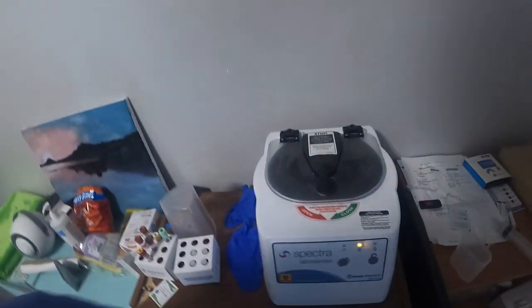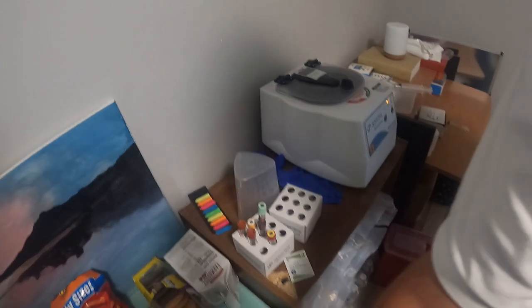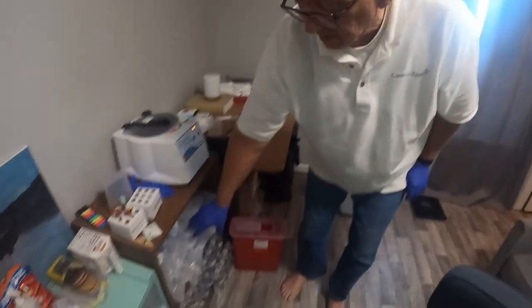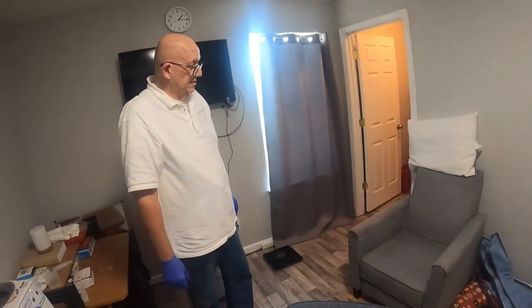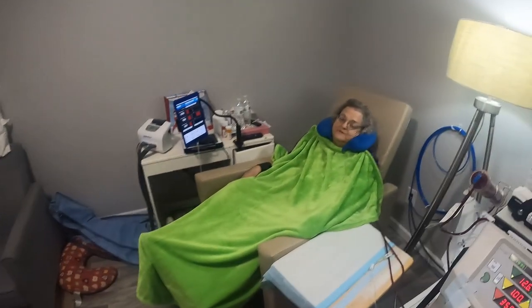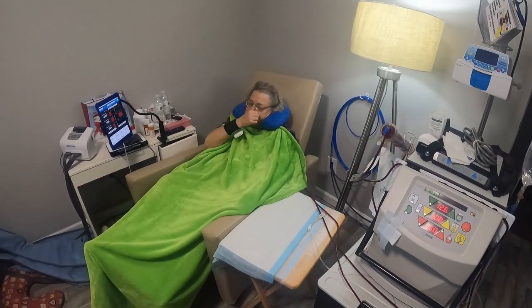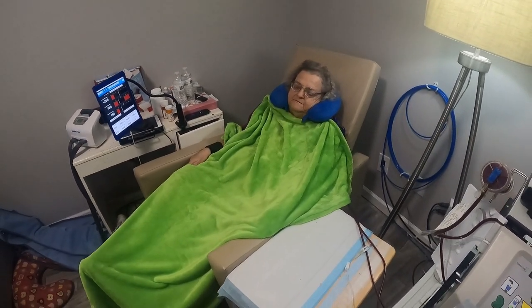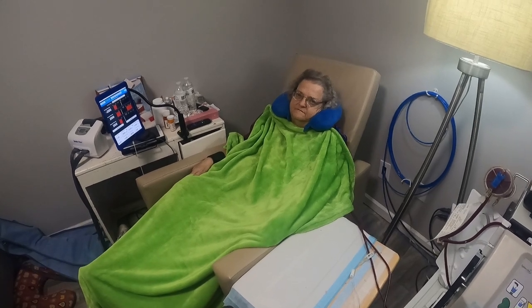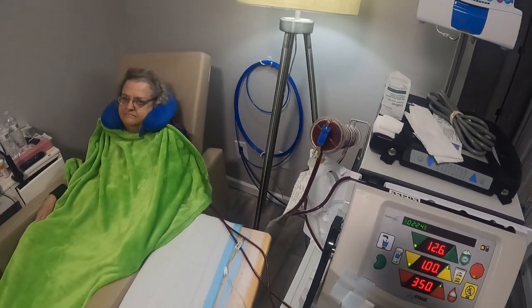What is this thing? Is this a spinner? A centrifuge. This is where we keep the saline. We have to pull blood samples once a month, and we just do that here. They taught us how to spin the tubes and everything, and then we ship them the next day to the lab overnight. It's the first Monday of every month. And then they do a test on your blood at the lab.